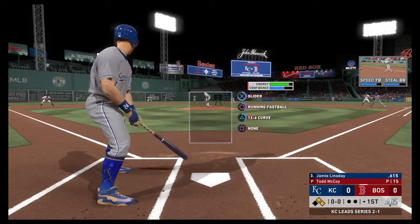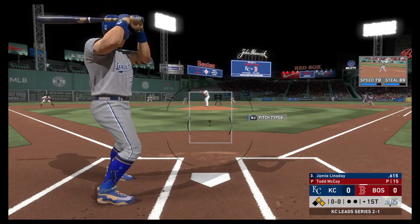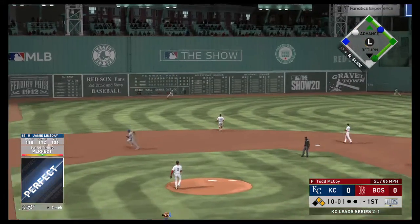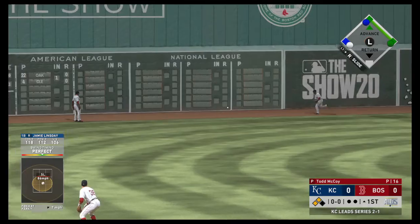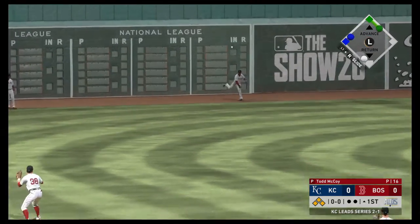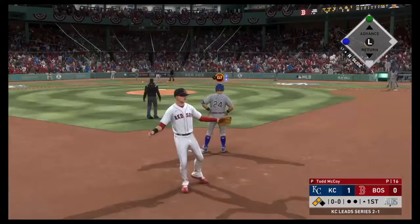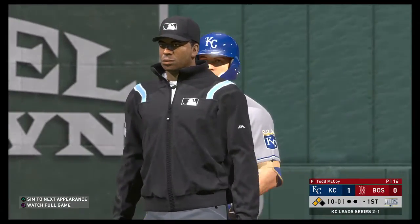Batting third, the first baseman, Jamie Lynn. Ready to deliver. Here's the first pitch. There we go. Left center, base hit. And this one will go into the wall. Pick it up. He's in at second safely as they jump ahead 1-0 with a run scoring on the play.